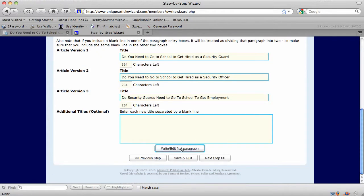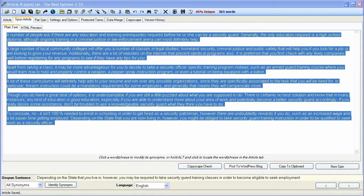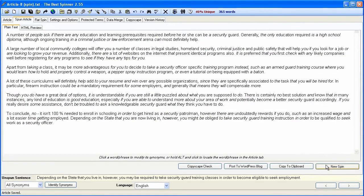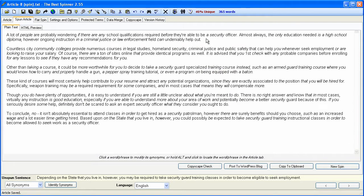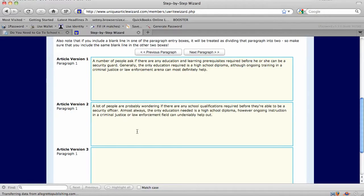based on the different paragraphs that you're doing. Right here, you're going to want to edit the first paragraph, and then this is where you create different versions of each paragraph. And normally, it would take time to write different versions of the paragraphs, but again, we've already spun this article. So what I'm going to do is spin this article, grab the first paragraph, go back to Unique Article Wizard, paste that. So right here, see a number of people ask if there are any education. And right here it says a lot of people are probably wondering if there are any school qualifications required. So it is working.